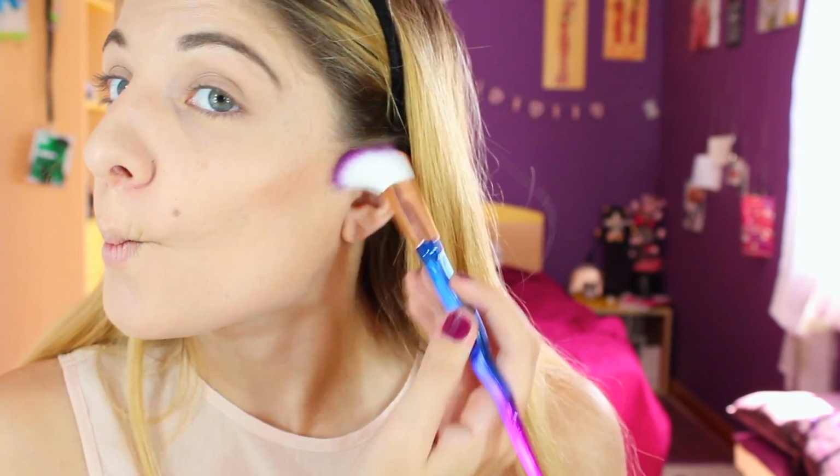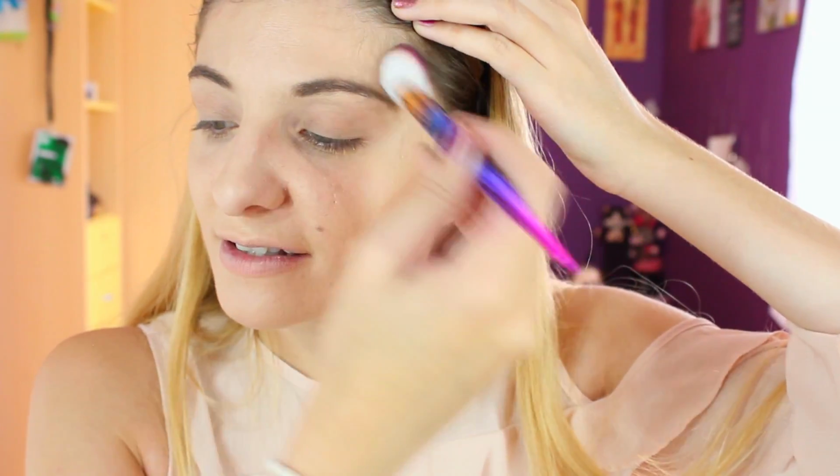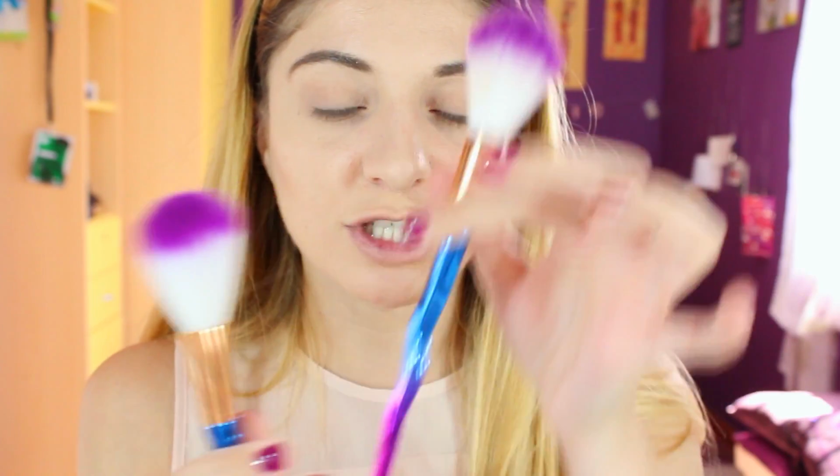I'm going to also contour on my forehead, just so we see that contouring effect. But I don't see that this brush is really blending out my contour very well. It even messed it up a little bit. So what I'm gonna do is I'm gonna take this brush right here. These two brushes are quite similar, but I'm just going to use one for blush, which is this one, which is more pointed, and this one I'm going to use for bronzer.